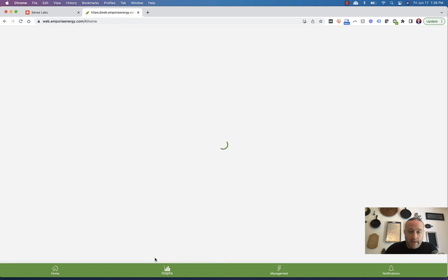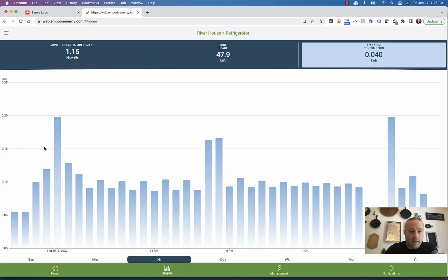And then we'll look at hours so you can see what's going on. And it's relatively consistent here. So it's got smallish air conditioners that are just kind of pulling all the time. Oh, wait, look, I didn't notice. This is river house refrigerator.